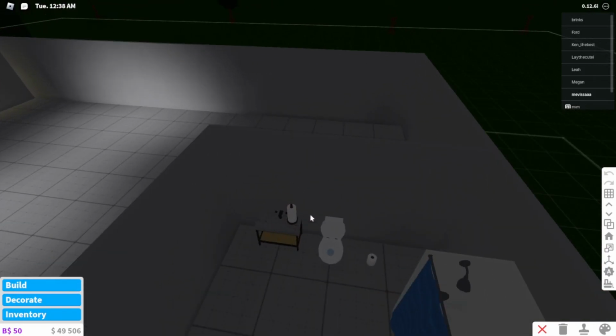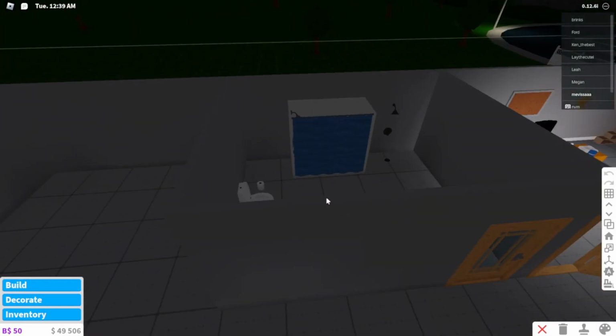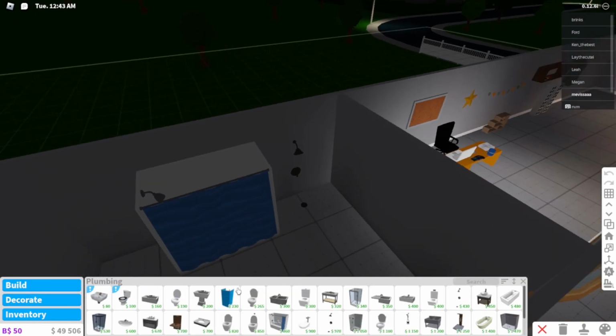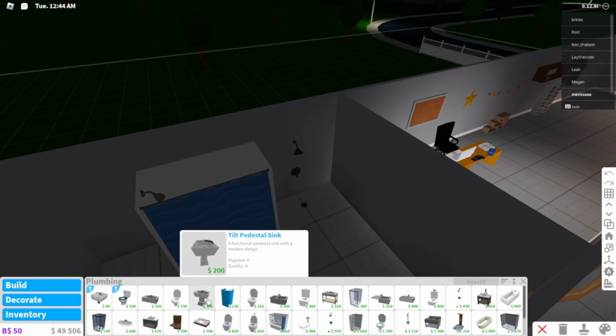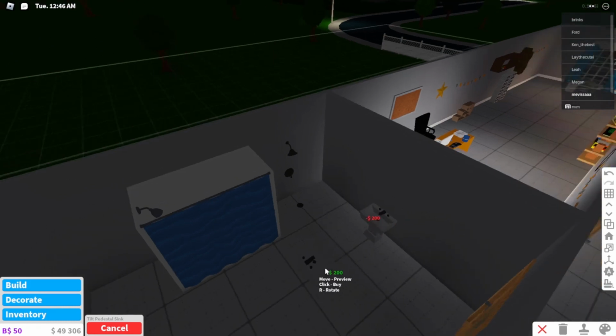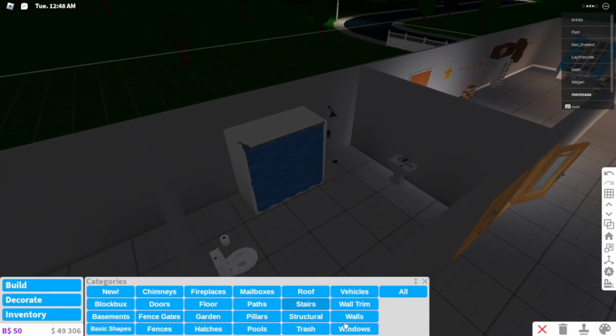Why is this bathroom so big? What the heck? Alright, let's do some decoration. Oh my god, I don't remember how to do any of this. How about just a regular sink, right here? Just a regular sink, right there. That's perfect. Build.